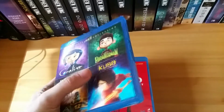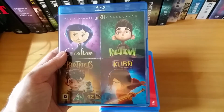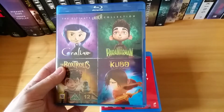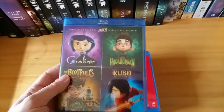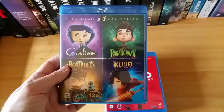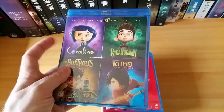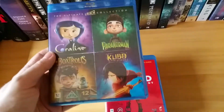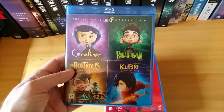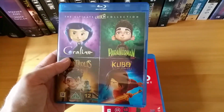Coraline is just amazing. Kubo and the Two Strings is really beautiful. Fantastic animation, great stories, great storytelling, great family films, but they can be a little bit darker too. So I would recommend watching Coraline or Kubo with the youngest children. But I've loved their movies ever since I first saw Coraline. I loved Kubo and the Two Strings. And I've never actually seen The Box Trolls before, so it's going to be really cool to finally check that out. Paranorman is also a cool movie. It's kind of a monster movie.